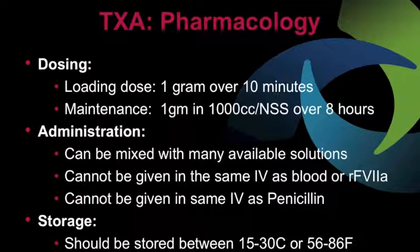The nice thing about TXA is that it can be stored in relatively common environments, so, you know, a temperature of 56 to 86 degrees, which fits most of the aircraft and ground ambulances, so it's relatively stable.